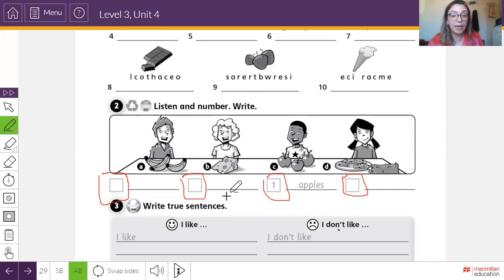In the line, next to the box, en las líneas al lado de los recuadros, you have to write the name of the food they mention. ¿Ok? Vas a escribir el nombre del alimento que ellos mencionan. Si no estás seguro o segura de cómo se escribe, puedes pedir ayuda a alguien en tu casa que sepa a lo mejor cómo se escribe en inglés o en internet. Feel free. Siéntete libre de buscar ayuda.